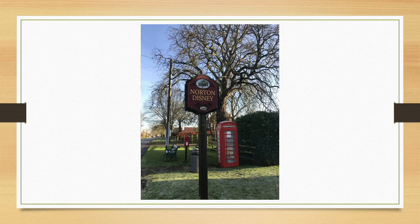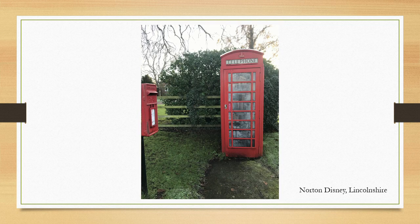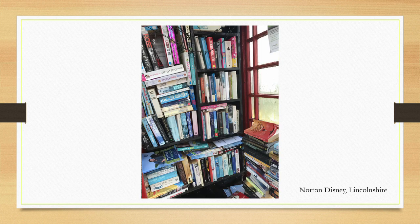Our first stop on our tour is the village of Norton Disney, which is on the boundary between Lincolnshire and Nottinghamshire. As the name suggests, it does indeed have links with Walt Disney, as it was the ancestral home of the Disney family. The phone box library is right in the centre of the village outside the pub, and it was even decorated with fairy lights, which were switched off at the time I visited, but I did wonder whether someone comes and switches them on at night time.